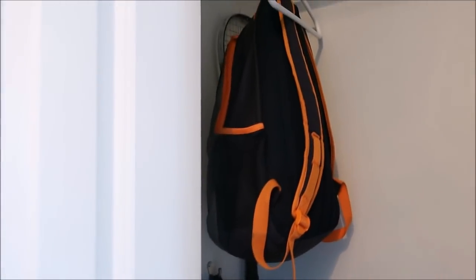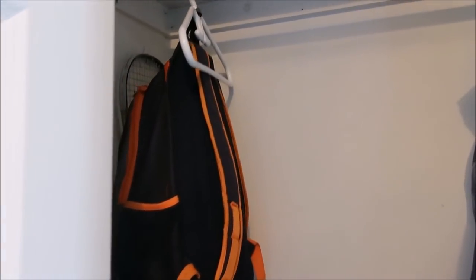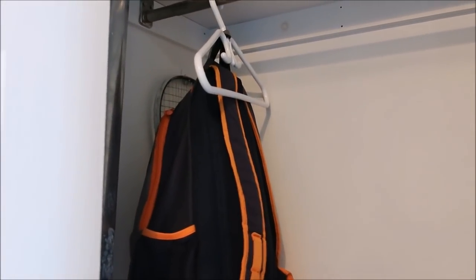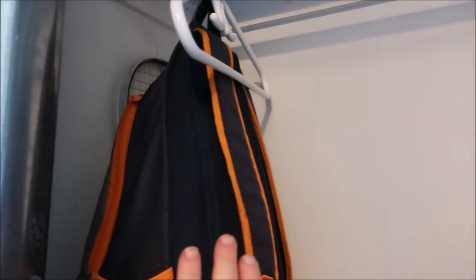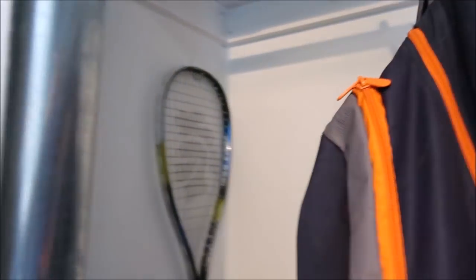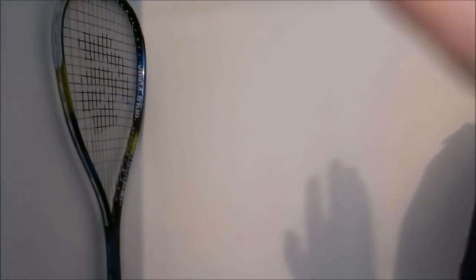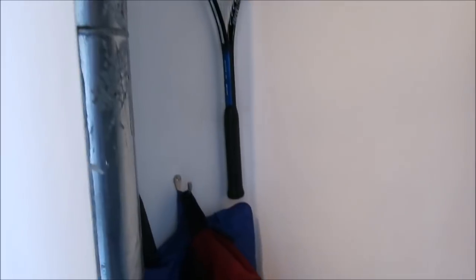I didn't have a system that I really liked for Matt's basketball bag. He uses that weekly, so it needs to be easily accessible for him. And I have it stored just on a hanger so he can grab and go, and we can slide it over if need be. Squash racket is hung up there by a 3M command hook.